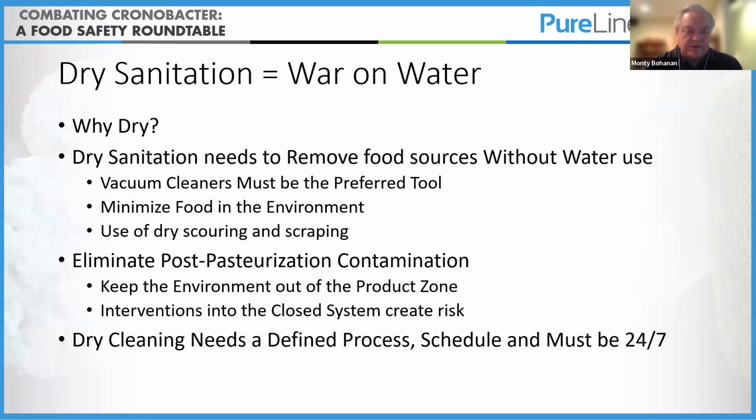So as Joe mentioned, we deal primarily with pasteurization. And so in the dairy industry, we're talking about post-pasteurization contamination is where we're focused. Some manufacturers out there may not even have the benefit of pasteurization, of a heat treatment, of killing bacteria. And so you have to be even extra cautious of keeping the environment out of the product. So that's the key. You want to keep the product out of the environment to begin with. Don't put food in the environment, but then also keep the environment out of the product.